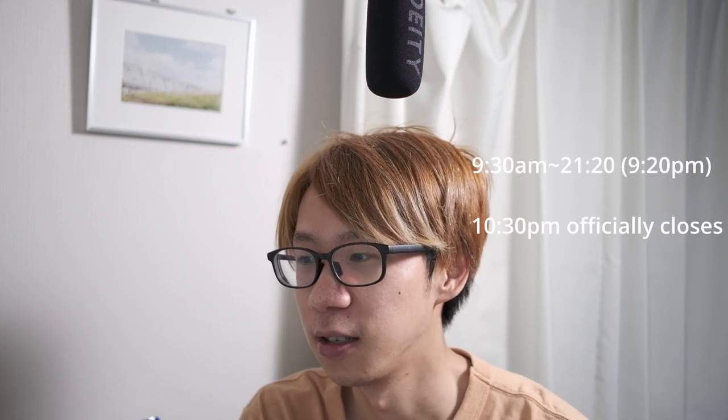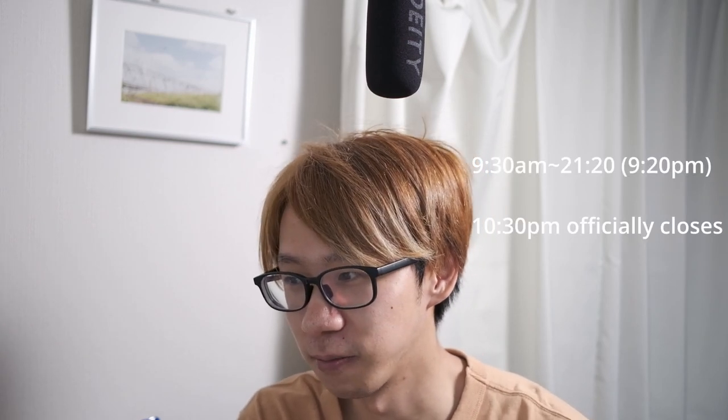I'm not sure if this year pass is available for foreigners out there. If it is, it might be a bargain for some people, but it will probably only apply to people staying in Tokyo for a long time, so keep that in mind. Also, this Shibuya Scramble Square rooftop is open from 9:30 to 21:20, which is the Japanese way of telling time.